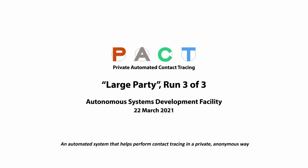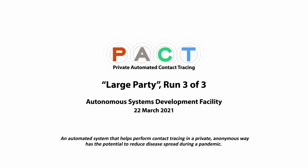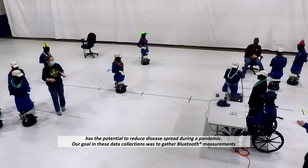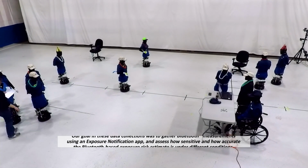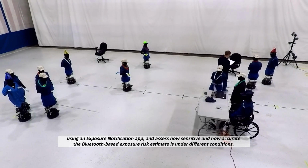An automated system that helps perform contact tracing in a private, anonymous way has the potential to reduce disease spread during a pandemic. Our goal in these data collections was to gather Bluetooth measurements using an exposure notification app and assess how sensitive and how accurate the Bluetooth-based exposure risk estimate is under different conditions.